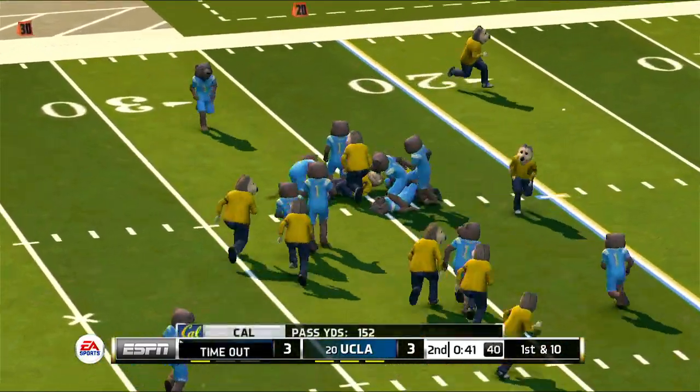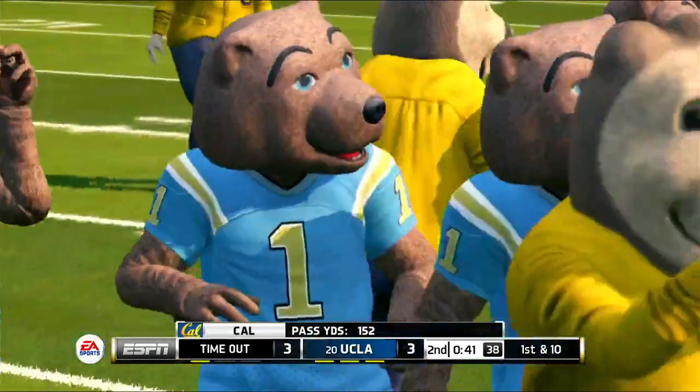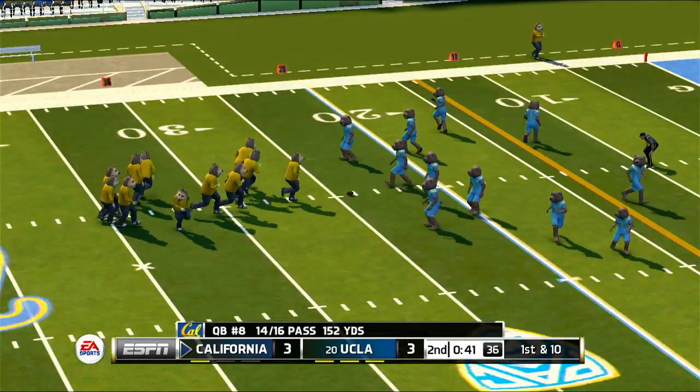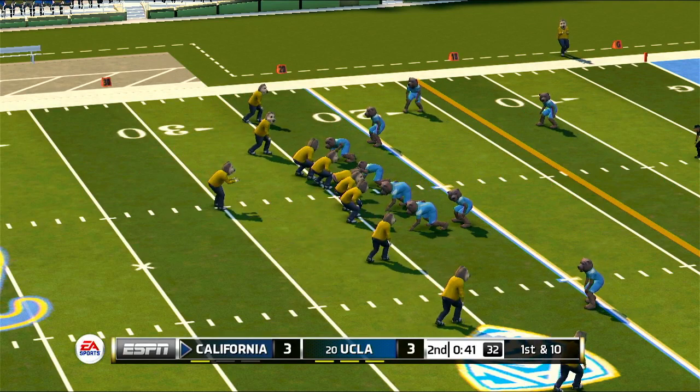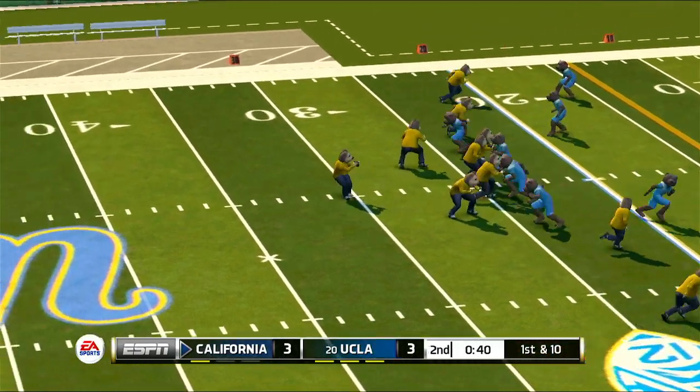Quick throw, and he's got his receiver again. Tackle made at the 24-yard line. We're at play number 9 of this current drive. Oh, that was a big conversion. You could just see the other team's offense itching to get back on the field.